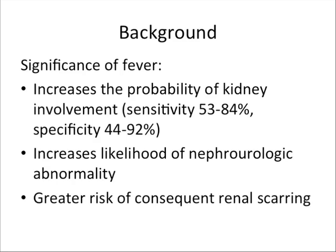So the significance of fever, as it increases the likelihood of pyelonephritis, anatomic abnormalities, and the chances of renal scarring.